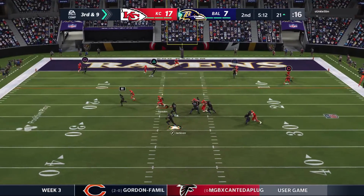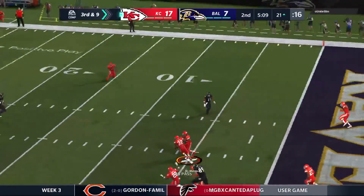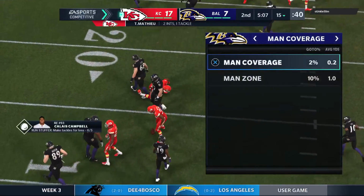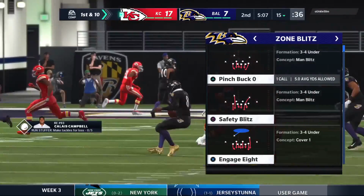From the gun, Jackson steps away to his left. Into a double team, and it's intercepted. It's the Honey Badger, Tyrann Mathieu. And the return will stop them well inside their own 20 at the 15-yard line.